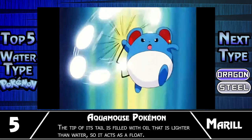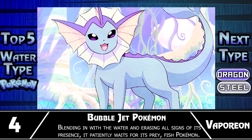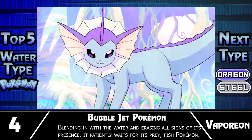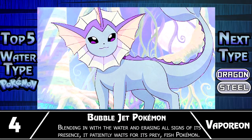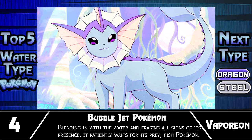On to number 4 though, which is the Bubble Jet Pokemon Vaporeon. Vaporeon is something I loved literally from the very beginning, back in Pokemon Red, Blue, and all that. But I've even stated, I think in the journey through Kanto, I literally picked up Vaporeon because, I mean, I needed a water type back then.